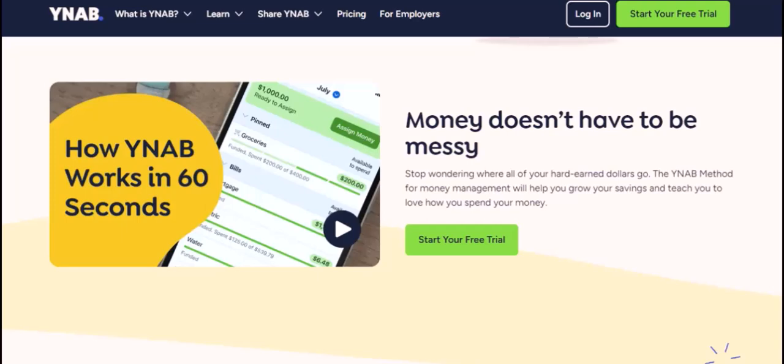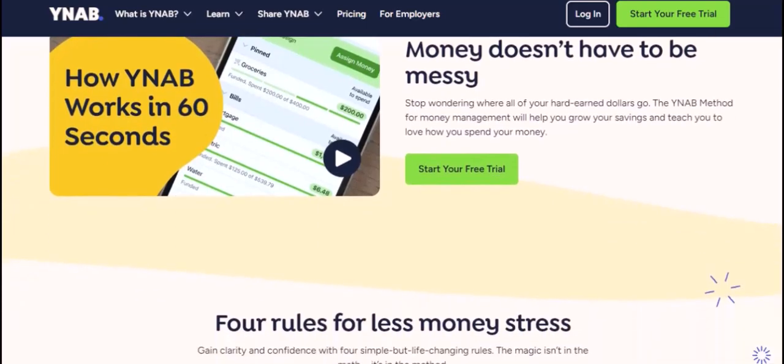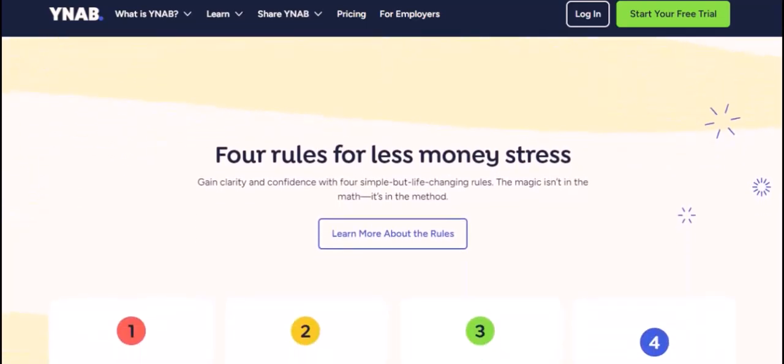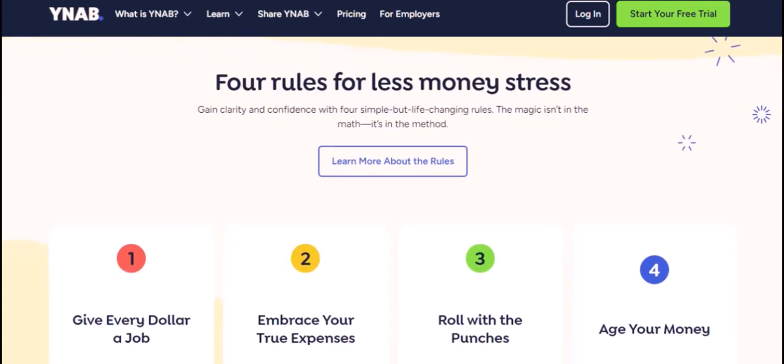Choosing the right tool. The best tool for you depends on your individual needs and preferences. If you're looking for a free, easy-to-use option with a wide range of features, Mint might be a good choice. However, if you prioritize hands-on budgeting and want to develop more mindful spending habits, YNAB could be a better fit.